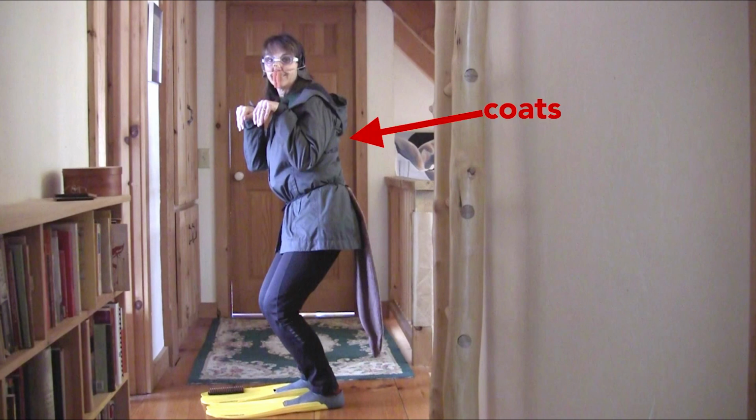I wear two coats. One is soft and thick and cozy. It's my inner coat and it helps to keep me warm. I also have an outer coat that's like a raincoat. I wear it for protection to help keep me dry, even when I'm swimming in the water.